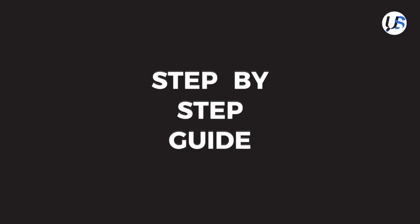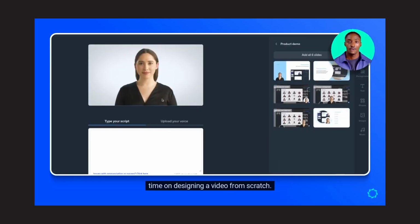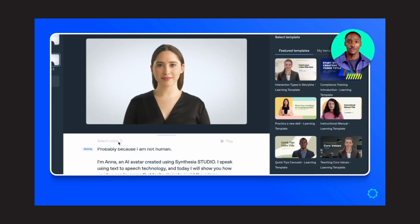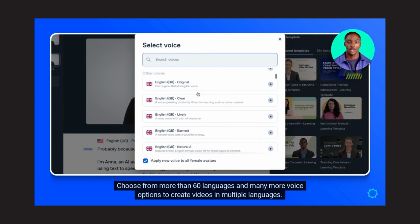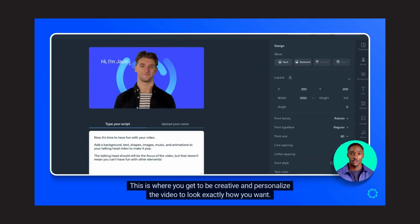Here's a step-by-step guide. Choose a template that suits your needs. Customize your video with text, images, and other elements. Record your voiceover or select an AI voice. Preview your video and make any final adjustments. Publish your video and share it with your audience.